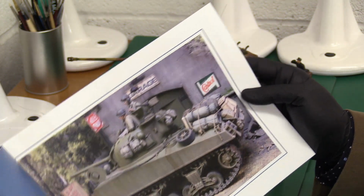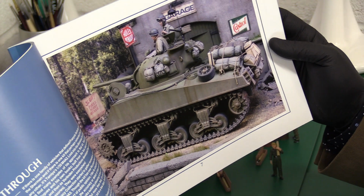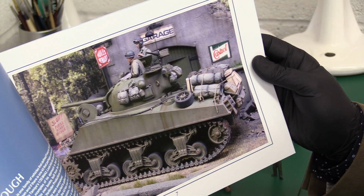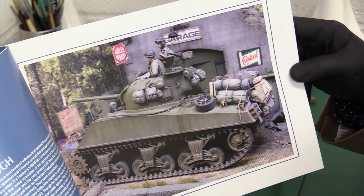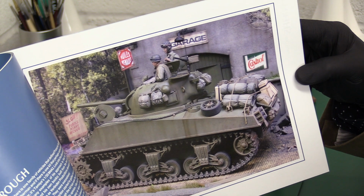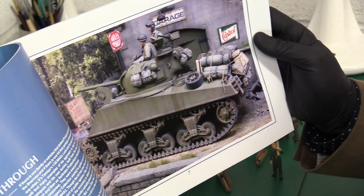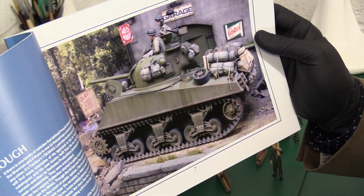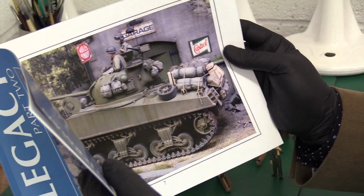So here we go, passing through. This is the M4 Sherman, which is beautifully laden up with all sorts of goodies on the back. It's started to remind me of Telly Savalas in Kelly's Heroes. You might remember he used to loot a lot of goods and chickens and alcoholic beverages and sell them on, a bit like a black market situation. It just reminded me of that, actually, when you see all that stuff on the back.